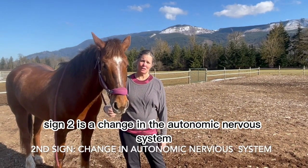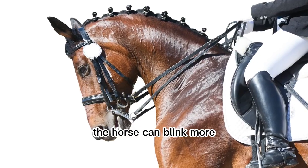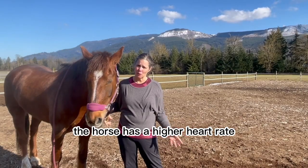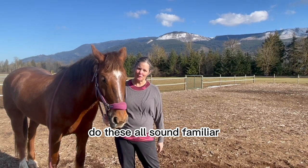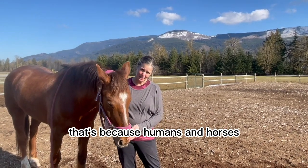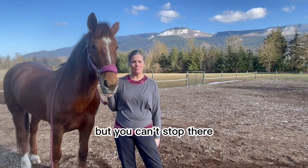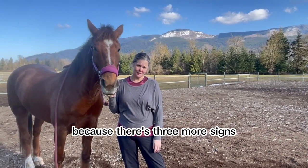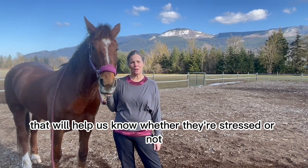Sign 2 is a change in the autonomic nervous system. The horse can blink more, the horse has a higher respiration rate, the horse has a higher heart rate, and the horse can start sweating. Do these all sound familiar? That's because humans and horses share similar signs of stress. But you can't stop there, because there's 3 more signs that are real specific to horses that will help us know whether they're stressed or not.